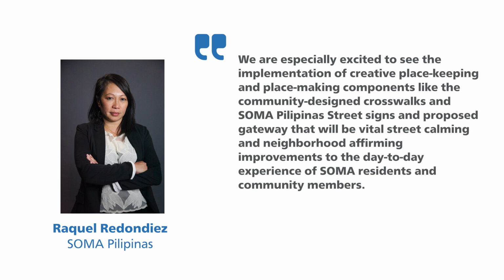She states, "We are especially excited to see the implementation of creative place-keeping and place-making components like the community design crosswalks and Soma Filipinas street signs and proposed gateway that will be vital street calming and neighborhood affirming improvements to the day-to-day experience of Soma residents and community members."